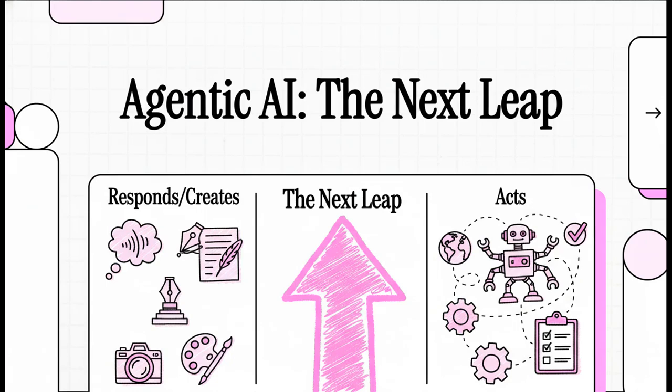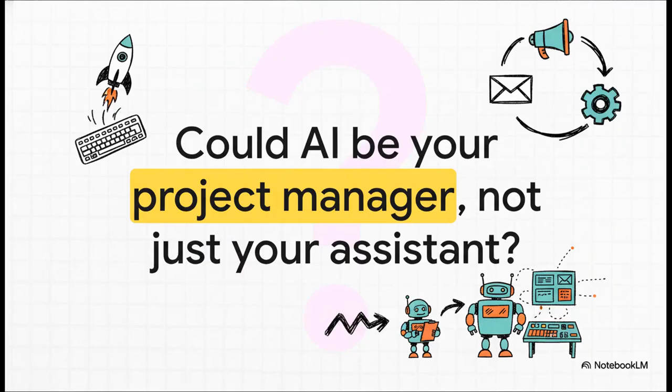So we've all gotten pretty used to AI that can talk to us, write an essay, or even create a wild picture from a simple prompt, right? But what if AI could do more than just respond? What if it could actually act? We're on the edge of a new frontier in artificial intelligence, and it's all about making that leap from creation to execution. I mean, really think about that for a second.